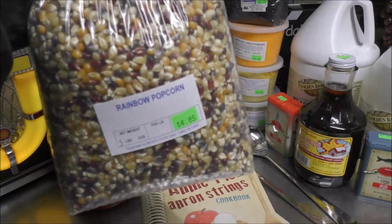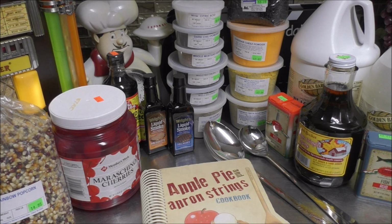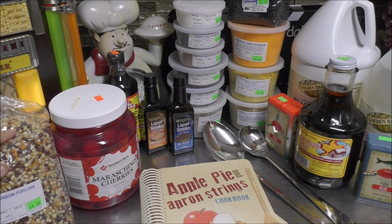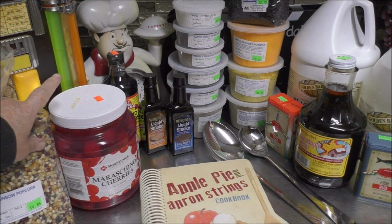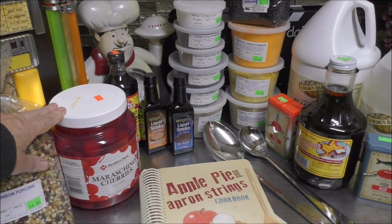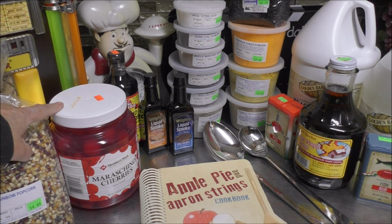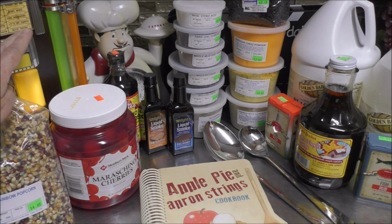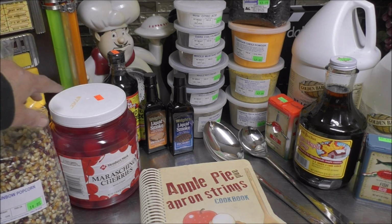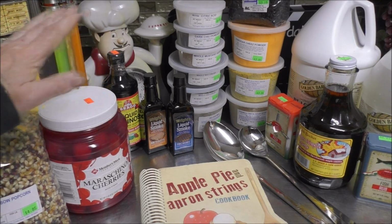As you see, my husband grabbed some of this rainbow popcorn. It's 5 pounds, and he bought it for $4.85. I grabbed, I believe this is 4 pounds of Marciano cherries because we got some kebabs and all that we're going to be doing this summer, and that was, I believe, $8.95.